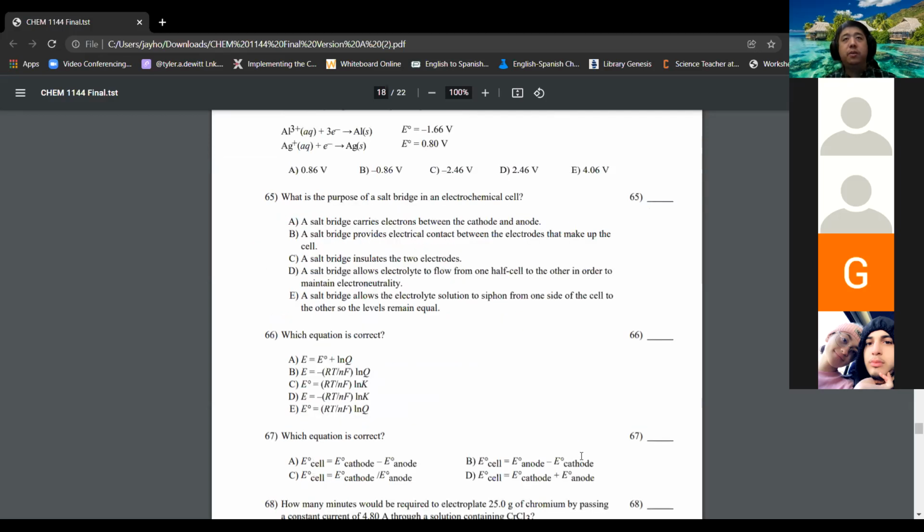Okay. Purpose of the salt bridge. Couple of definitions. The simplest definition is that it allows electrolytes to flow from one cell to the other in order to maintain electrical neutrality. So it completes the cell and keeps it neutral.